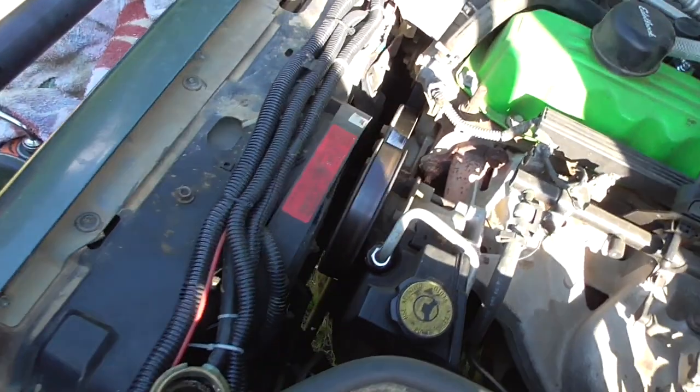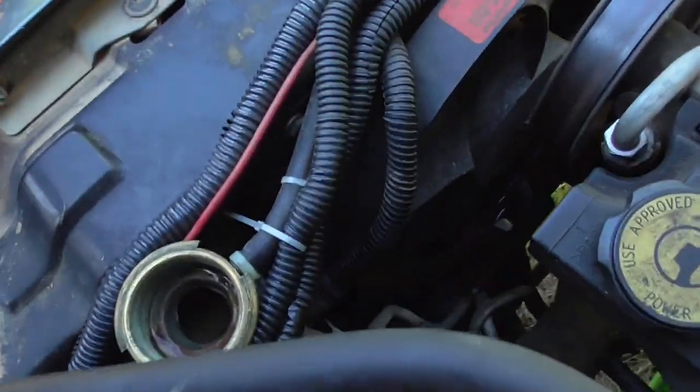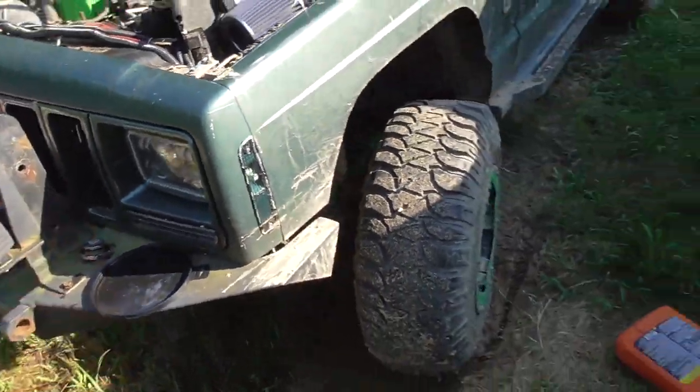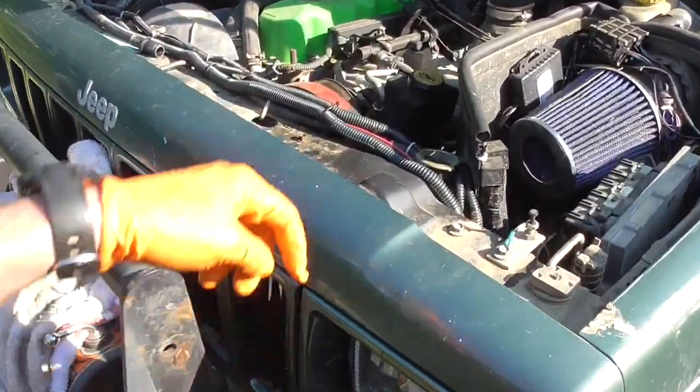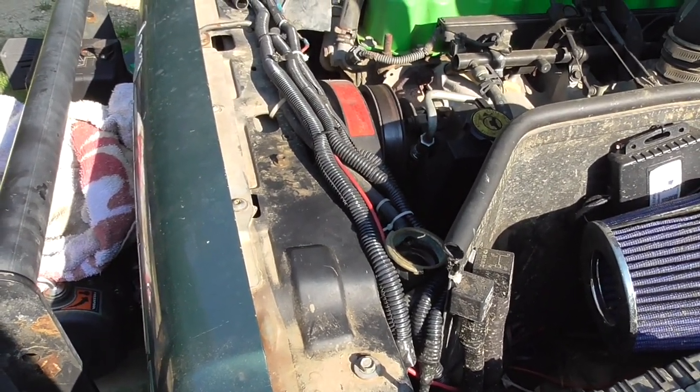Oh, crap. I don't think I'll be pulling the radiator hose, because that's got the stupid little cap inside there. I'll put that in and flush it. That's all I'm going to do. I think I'll drop the bottom radiator hose.